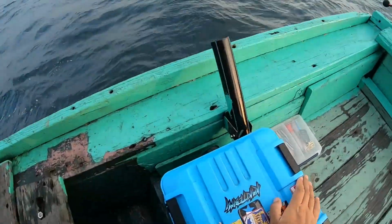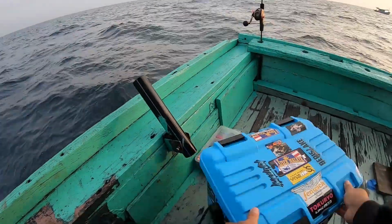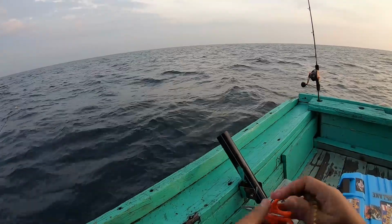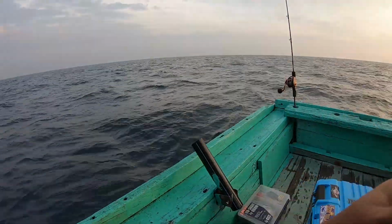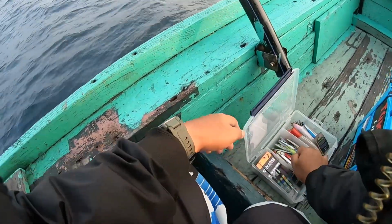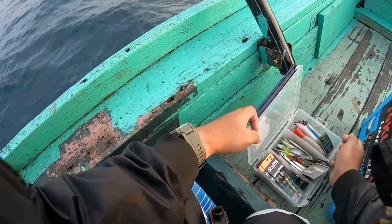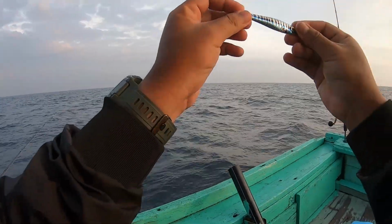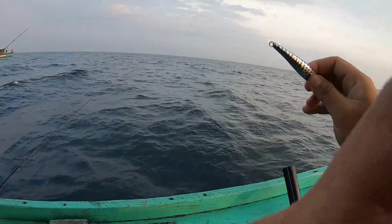It's like a fireball. So while the fish are biting right now, it is good for you to set up for jigging. So I'm going for a blue collar. So this is a collar of wahoo.